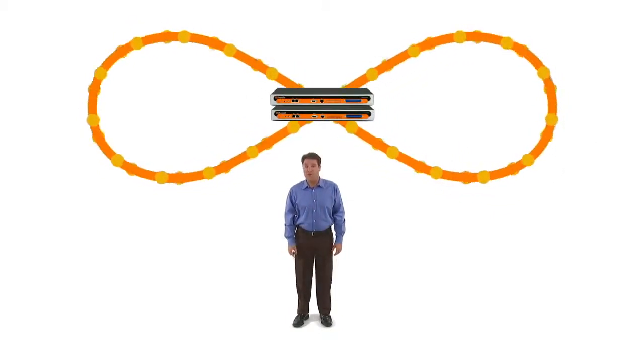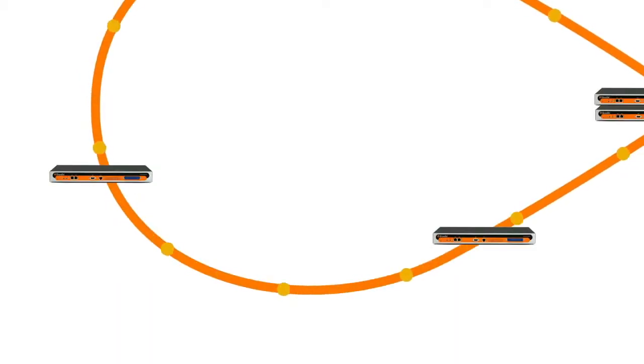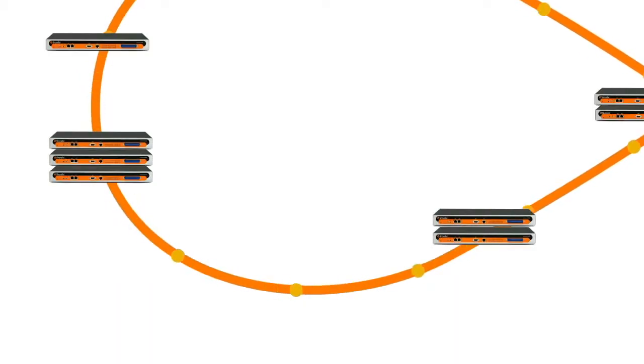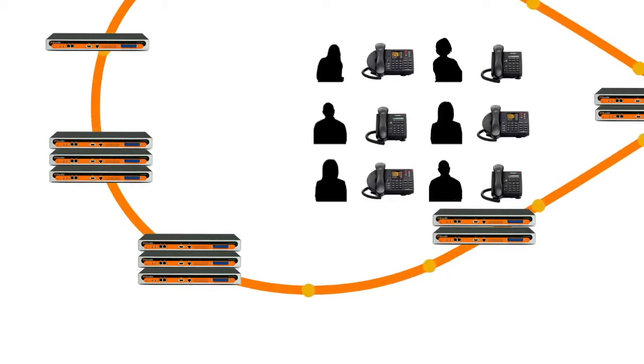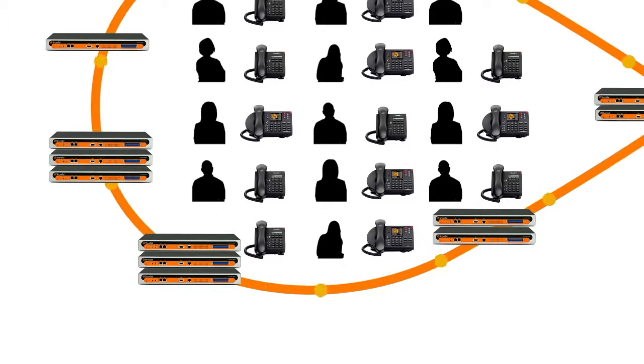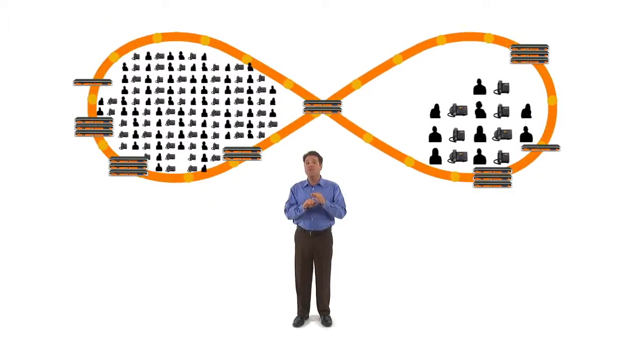Distributed isn't just smart, it's scalable. To make your system bigger, just add switches. Whether you're having a growth spurt or adding a new location, you just plug in switches enough to accommodate the number of users. No matter what size you scale to, you'll know that once your ShoreTel system is up and running, it will stay there.